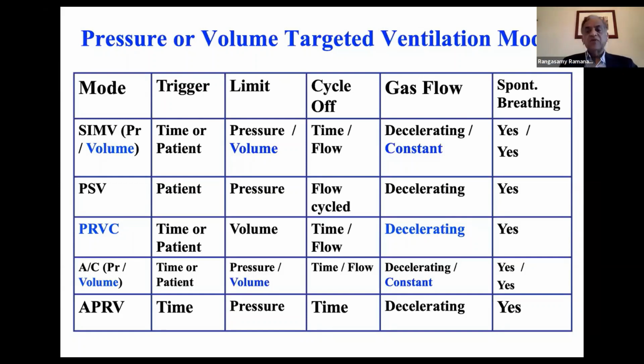Sometimes you may use 5%, but most of the time, to keep it simple, keep the flow termination at 10% of the peak value. The ventilators will give the option, 5%, 10%, 15, 20, 25. Don't go too high. 10% is pretty good. Okay, that's another way of improving synchronization.